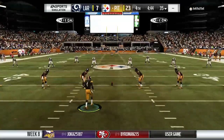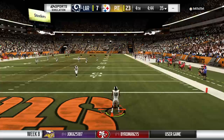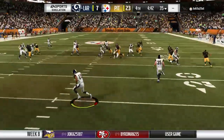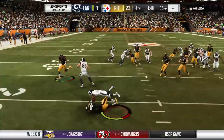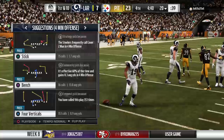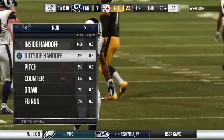Martin, the punter, now out to kick it away. That's fielded in the end zone. And the decision to come out is going to cost him 5 as he's taken down right at the 20. The Rams offense now making their way out to take over.